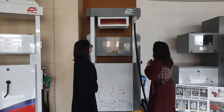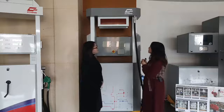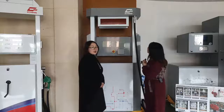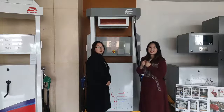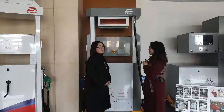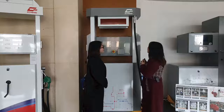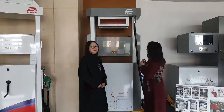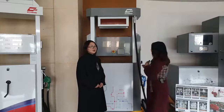Let me see this one. This is the oil indicator, right? Yes, this is the oil indicator. We can indicate whether the oil has impurities in it when staff are operating the filling station. We can support any kind you need.